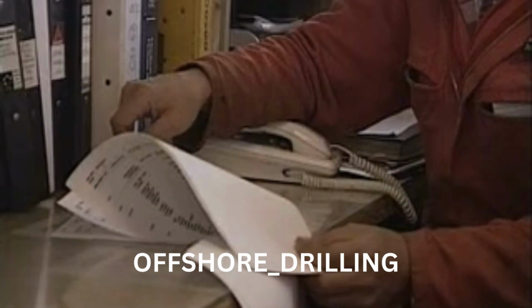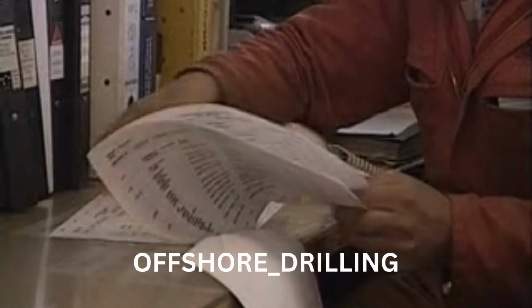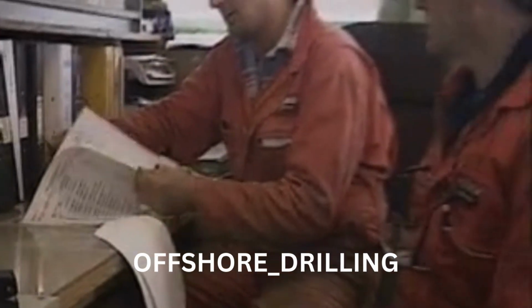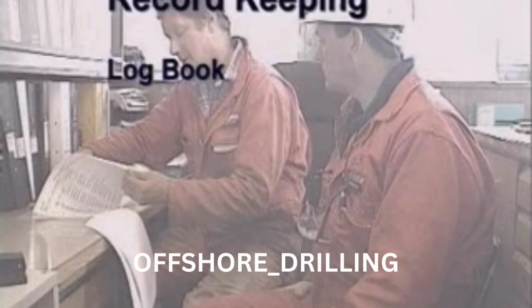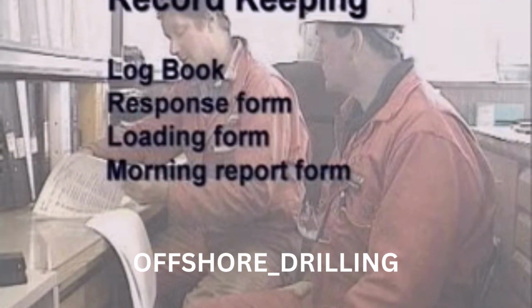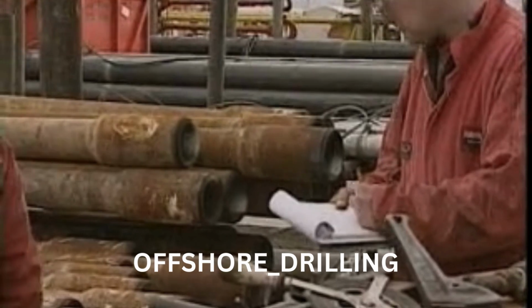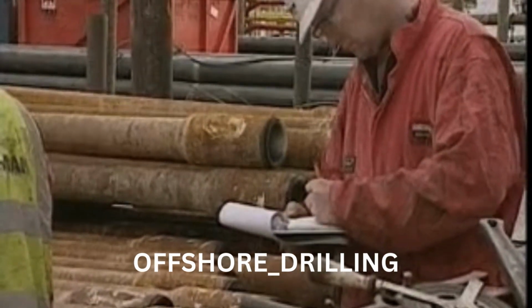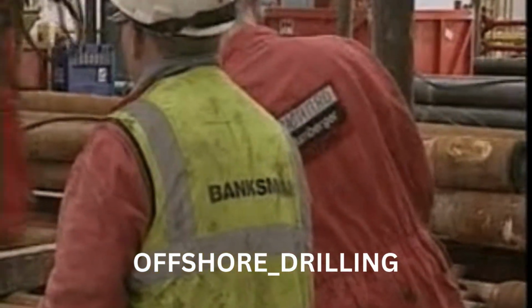The watchstander is responsible for maintaining many of the rig's record-keeping and reporting systems. We'll look at 4 of the main records: the rig's logbook, the rig response form, the rig loading form, and the morning report form. There are, of course, many other reports which need to be completed by the watchstander. Whatever the information, whatever the system, the watchstander's responsibility for keeping accurate records is of vital importance to the safe and efficient running of the rig.